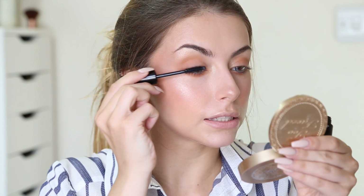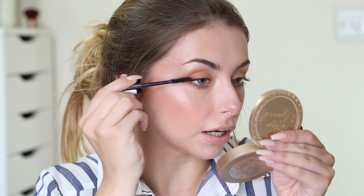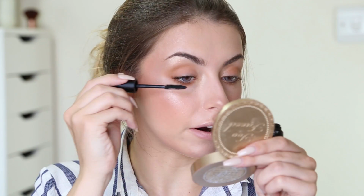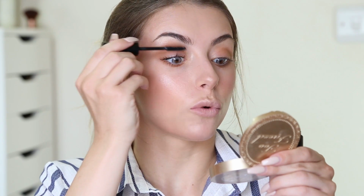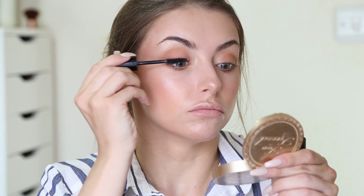I can't say that the wand overly inspires me. I like big chunky ones, or I like the plasticky ones, but let's see. Yeah, this doesn't really do much, to be honest. Again, I'm a very hairy person, so generally mascaras kind of work with me, no matter what, but this one isn't doing what I want it to.